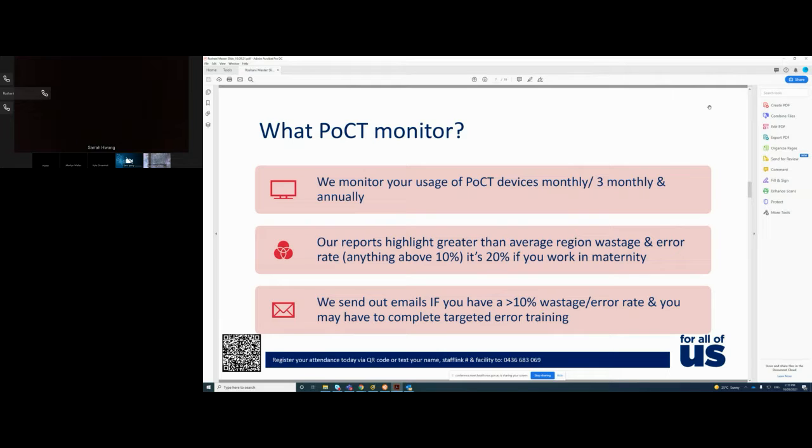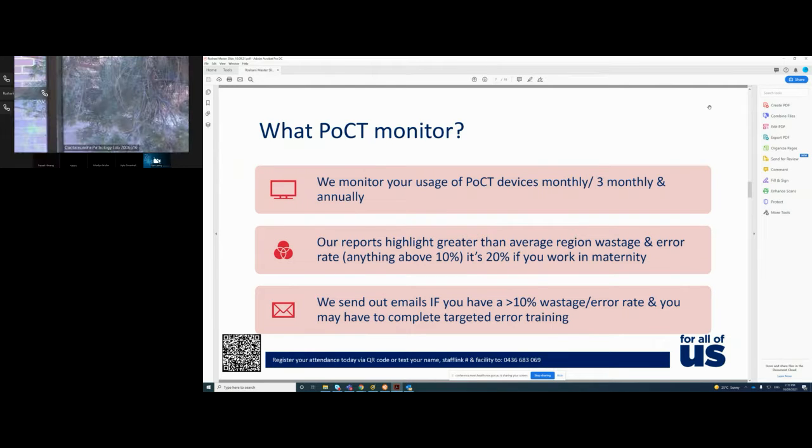So we do monitor your usage of the point of care devices. We have automatically generated reports that come through to us monthly, 3 monthly, and annually. In these reports, they highlight greater than average region wastage and any error rate that's above 10%. Just to keep in mind, if you work in 20%, obviously we're a little bit more lenient, so it's 20%.